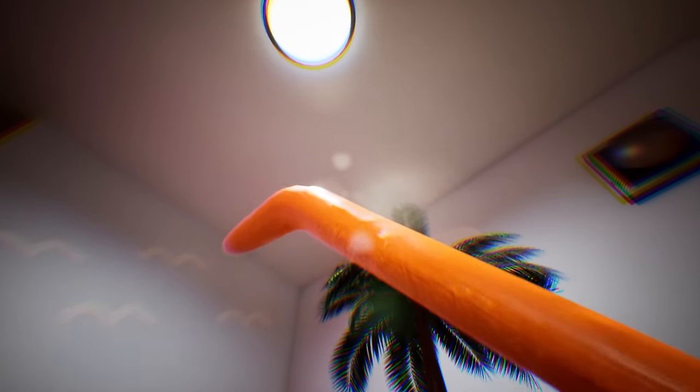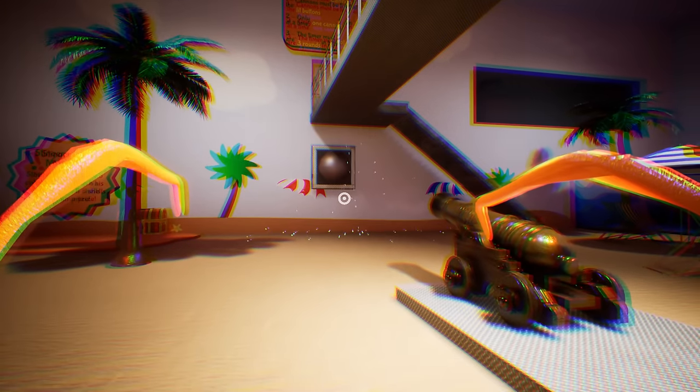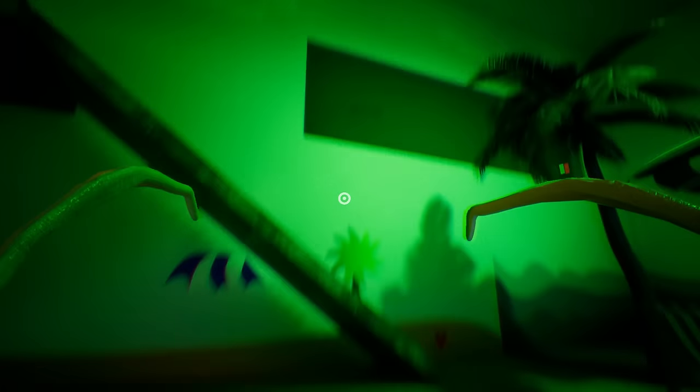Still here? Oh, that's different. Don't remember having these before. Oh, okay, that's awesome. Nailed it. Man, that's so much better than using the cannons. Can I keep these?